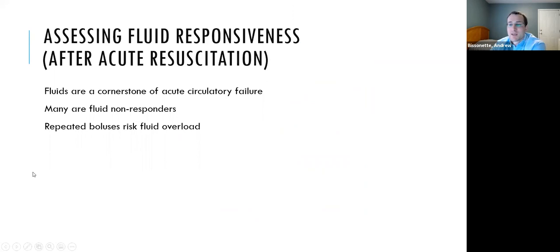And the assumption here is that we've already acutely resuscitated anybody who's clearly hypovolemic or in the initial stages of sepsis. So the people who've already gotten their 30 cc per kg bolus, and we're trying to decide, should we give more fluids? We know that fluids are a cornerstone of acute circulatory failure. But we also know in the ICU that after that initial resuscitation phase, many are fluid non-responders. As many as 50% of hemodynamically unstable ICU patients are non-responders. That's borne out throughout the multiple studies that we'll go through here today.